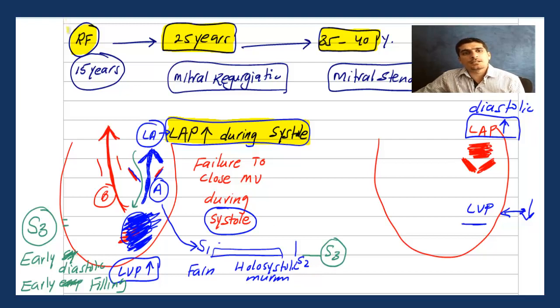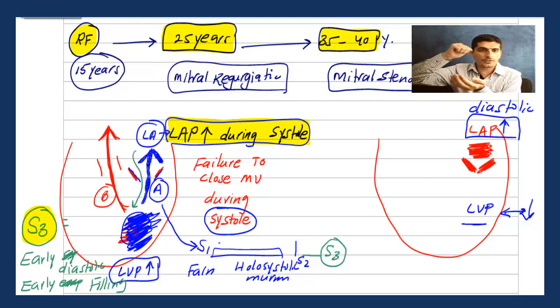Big time S3 questions, by the way. I think I need to talk about S3 later on in detail. But this is just because we are talking about part of it. Really very high yield, the S3 heart sound. Very high yield. So S3 represents early filling. When you already have blood in the left ventricle, and then more blood comes and hits the blood here, this is the hitting part, this hit represents the S3 heart sound.